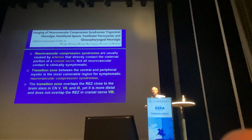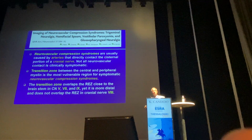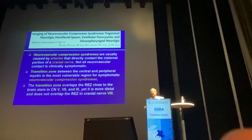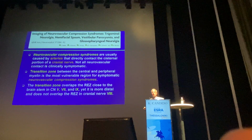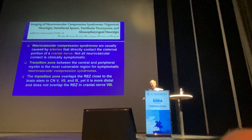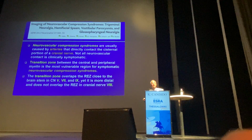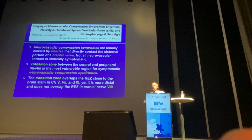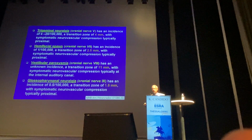And again, the transition zone that I mentioned now a few times is that zone between the central and the peripheral myelin, and it's unique to each of these cranial nerves, which is why it's critically important to understand what that transition zone is, where it's located, because if that's where the compromise is, then that's where the application of the therapeutic options is going to be. The transition zone typically, but not exclusively, overlaps with the root entry zone for the majority of these cranial nerve syndromes, except for cranial nerve 8.